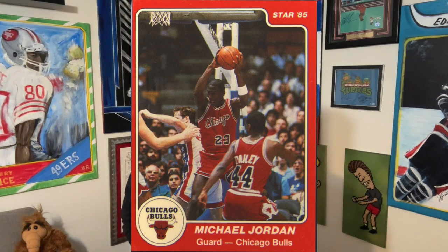It might not make sense to you, and it's not taking away from the 86 Fleer and the mass importance of that particular card. It's a very important card in our hobby, not just in basketball cards, but sports cards as a whole. But I think that we just have to call things what they are. And this is the rookie card, the 84 Star Jordan number 101. It's from his rookie season. It was a fully licensed basketball card, and it was the first.